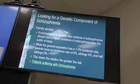When we start talking about monozygotic twins, identical twins, we're going to find rates of 48%, which is really, really high. I want to show you what somebody with schizophrenia looks like and sounds like. They're really fascinating people. Let me make this thing work.